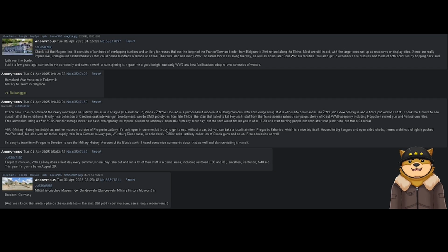VHU Military History Institute has another museum outside of Prague in Lešany. It's only open in the summer. Bit tricky to get to without a car, but you can take a local train from Prague to Karlštejn, which is a nice trip itself. It's housed in big hangars and open-sided sheds. There's a shitload of tightly packed Warsaw Pact stuff, but also Western tanks, a supply train for a German railway gun, Würzburg Riese radar, Czechoslovak 1930s tanks, an artillery collection of Skoda guns, and so on. Free admission as well.